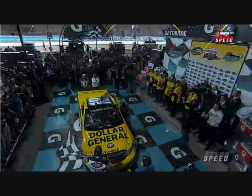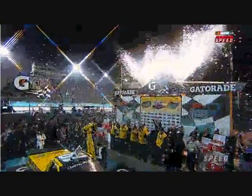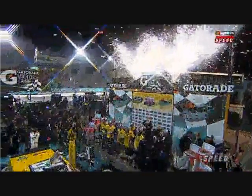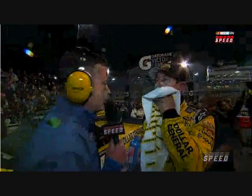Here comes Kyle Busch out of the Dollar General Toyota. He gets a shower. Sparks begin to fly. The confetti's in the air. Kyle, the statistic that they're telling me is 25 victories. You're the fastest person to ever get there in any of NASCAR's top three divisions. Can you savor this moment?